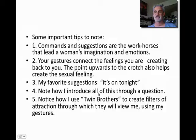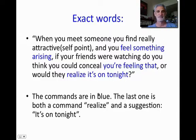My favorite suggestion, as you'll see, is "it's on tonight." Notice when I give a suggestion, I nod my head like "it's on tonight." That's the unconscious nod of agreement, or if you like, the nod of unconscious agreement. And notice how I introduce that all through a question. And then I move to another example, which is the twin brothers scenario. And I really show you how the twin brothers scenario can be used to embed some fantastic suggestions and commands.